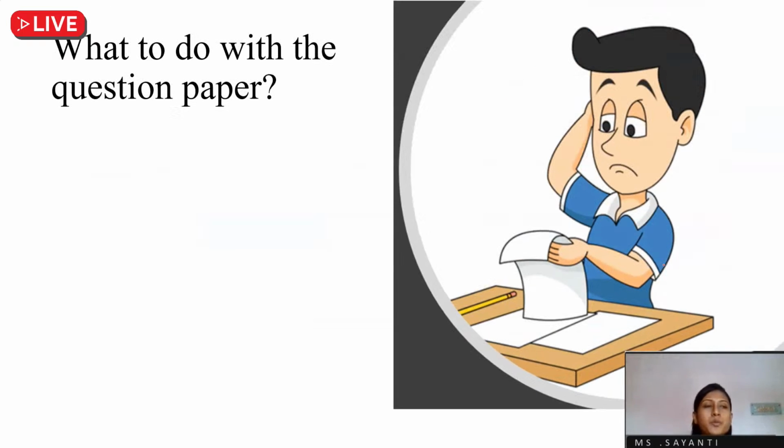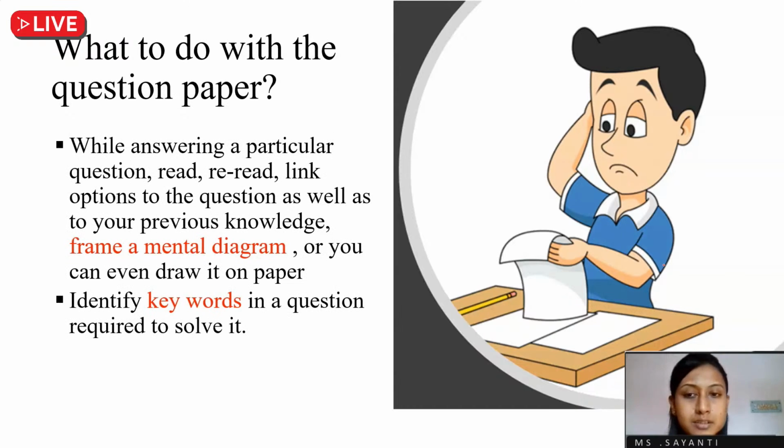Now, what to do with the question paper? Now we have an online based paper, CBT mode. So whenever a particular question comes in front of your screen, what to do with that question? While answering a particular question, read that question. Then reread that question. Link options to the question as well as to whatever knowledge you have about it. Frame a mental picture about that particular topic, or you can even draw it on paper.